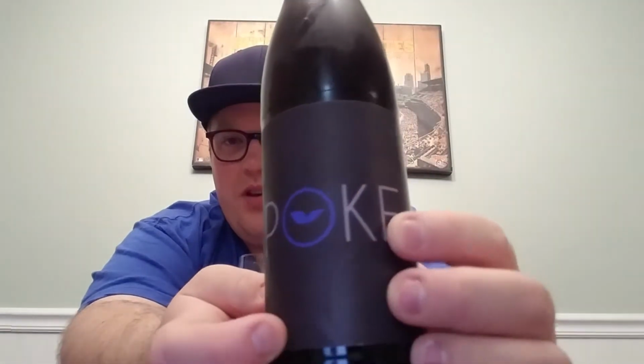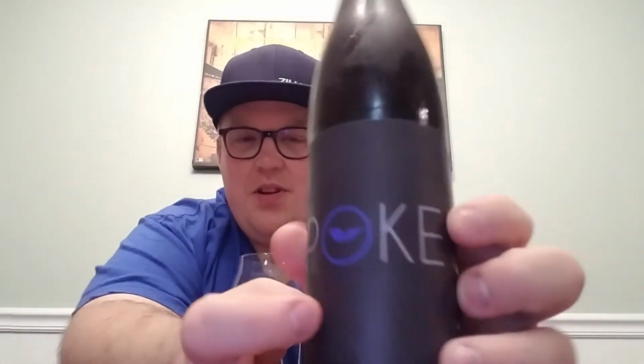But they changed the logo on this. Before, it said Poke and then High Branch and whatever. Now, it's super clean. It just says Poke, and it has the High Branch logo in there. I really like the label.